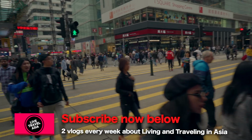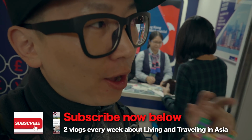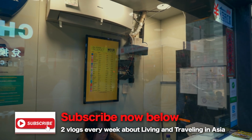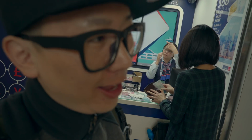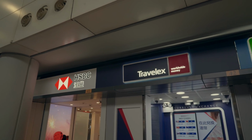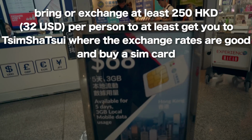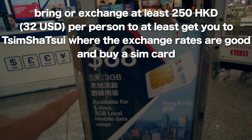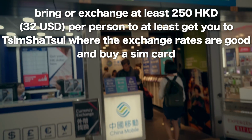Alright guys, so we sort of made a mistake by not exchanging the money to Hong Kong dollars from Thai baht in Thailand. That's because we thought that we could get a better rate at Tsim Sha Tsui, which is where we're gonna go. However, you need dollars to get started because you need to get your transportation card and then a SIM card. So far, I found the best rate at the airport here at TravelX, and the other plus is they also have the cheapest SIM card for 5 days, which is $68 as opposed to $80 at most other places.